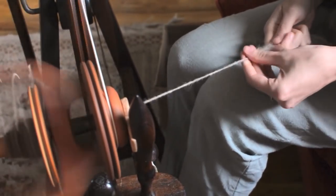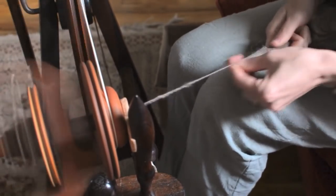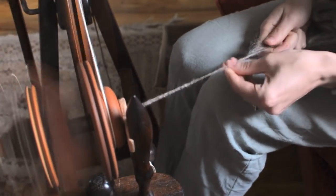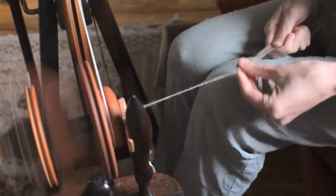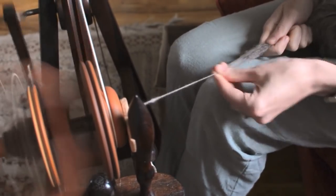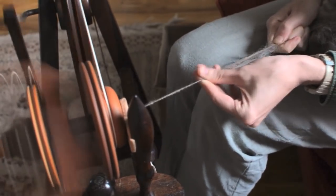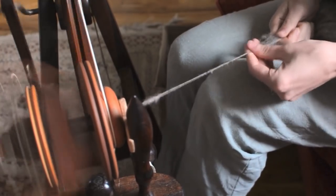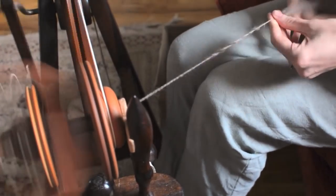I'm spinning with a medium amount of twist, because a loose twist in a yarn like this would probably pill quite a lot. And especially as it's going to be a coat, it would go bobbly very quickly. So a slightly tighter twist is helpful, but I'm not doing a really tight twist.